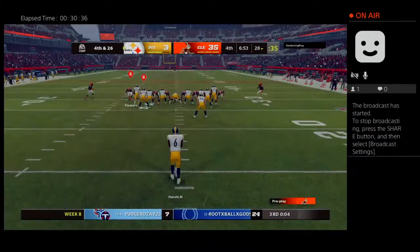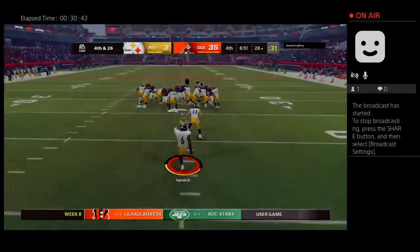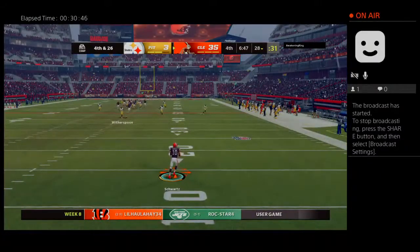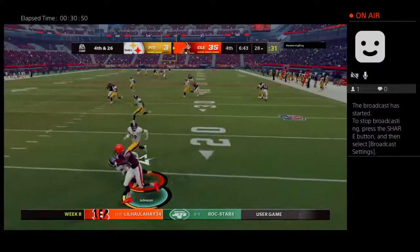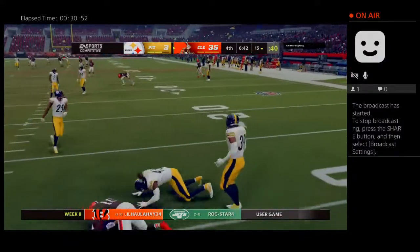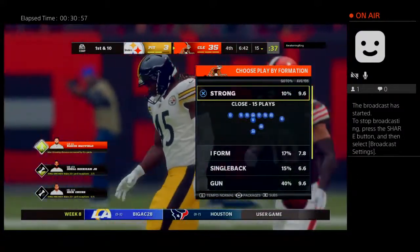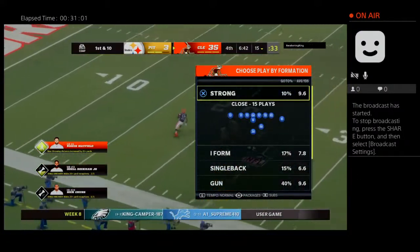The Steelers send out their punter now as he'll punt it away for the 2nd time. Taking it about the 16. That'll be put in the books as a 53-yard punt. And the Browns will take over with a 1st and 10 deep in their own territory.